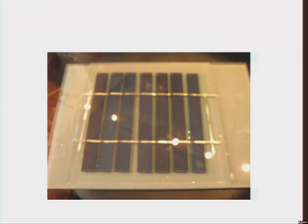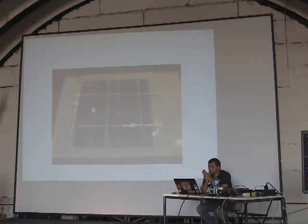Well, the next part is that you have to put it behind something, because otherwise it's too brittle. It has to be protected from the environment. I'm currently using just two glass plates and some kind of transparent glue in between. This step is easy to do, but it's hard to tell how long this module will last. So there's some more experimentation needed and some verification on how to make it really good.